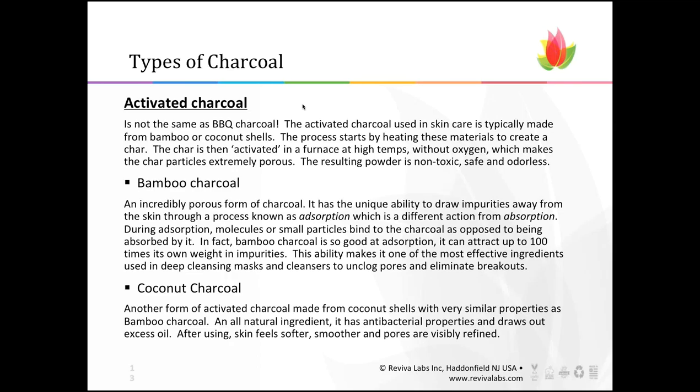So this ability of adsorption, of attracting the dirt and then rinsing it off, makes it terrific to use in cleansing masks and cleansers to eliminate breakouts and unclog pores. And coconut charcoal is another form of activated charcoal, and it has very similar properties as bamboo, with a slightly more antibacterial set of properties to really dry out and be effective on excess oil.